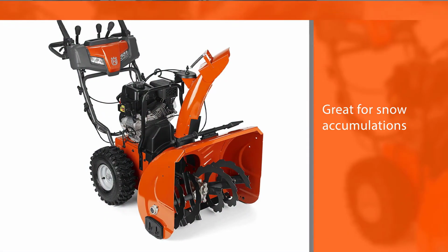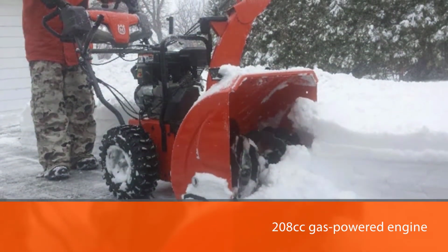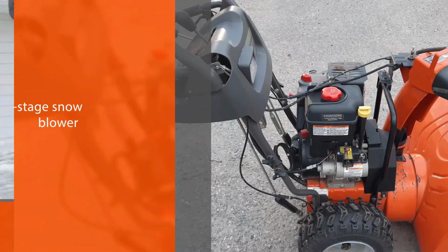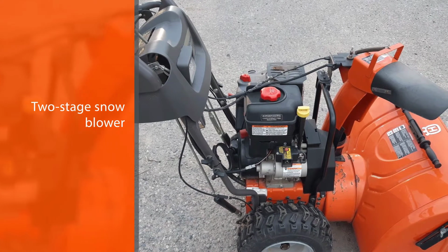Features a 208 cubic centimeters gas-powered engine on 6.3 horsepower with an electric starter that will get you going at the push of a button. Husqvarna ST224P is a two-stage snow blower that offers a 24-inch clearing height.